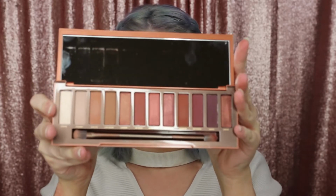And the last one I have. Okay, so maybe this is a bit redundant, considering I just showed you guys the 350 palette, but the Naked Heat palette.